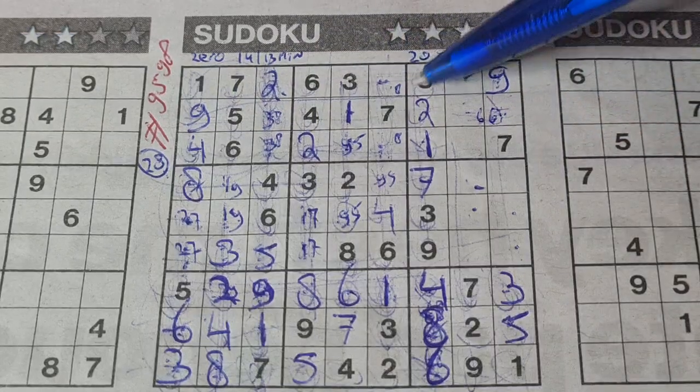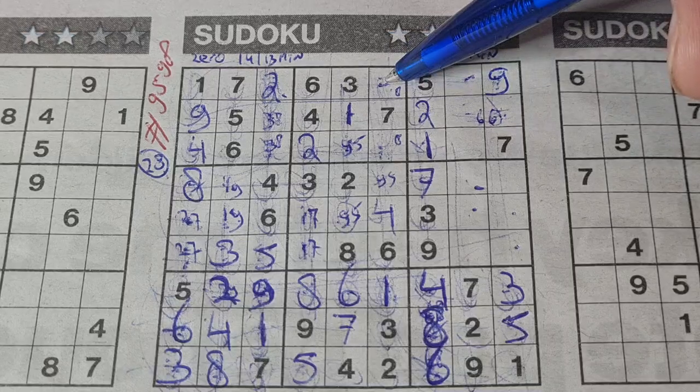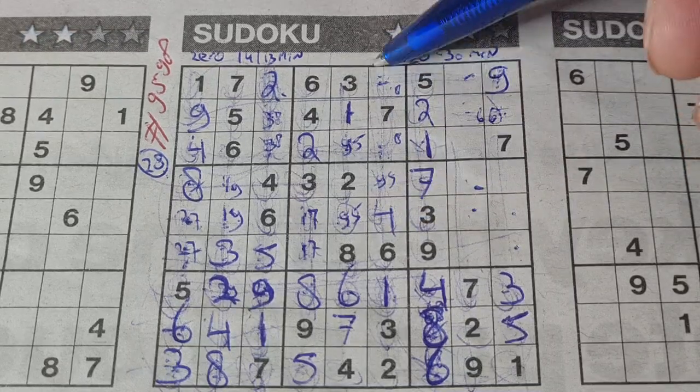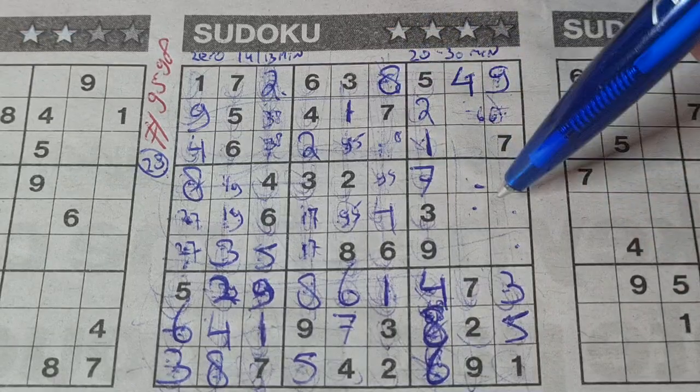For numbers 1, the 2, the 3, 4 is missing, the 5, the 6, the 7, 8 is missing. 4 and 8. We have a 4 in this column, no 4 there. 4 should be here. 8 goes there.